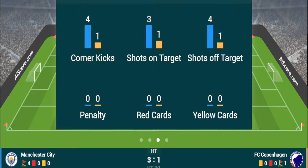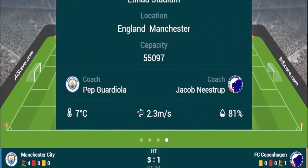Initially I thought there was a slight deflection. Nope, just pure class. And that is the final moment of the game tonight. Manchester City 3, Copenhagen 1.